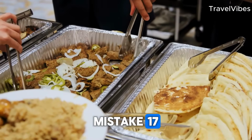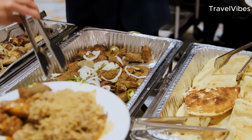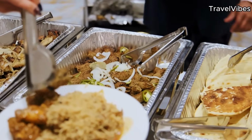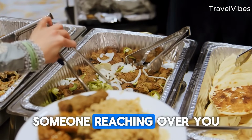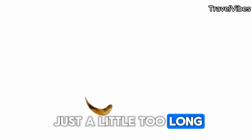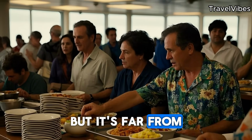Mistake 17. Believing the buffet is your only hope for food. You made it on board, you're hungry, and boom, there's the buffet. Crowds everywhere, plates piled high, someone reaching over you for that mysterious potato salad that's been sitting out just a little too long. Look, the buffet may be the most obvious option, but it's far from the only one.